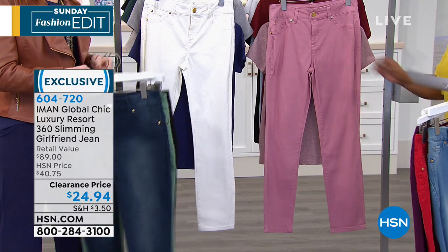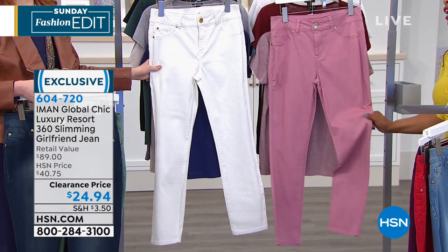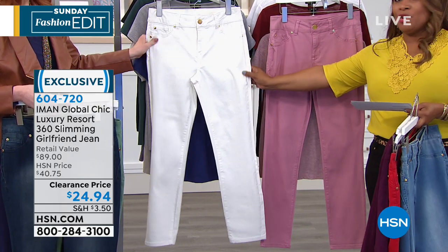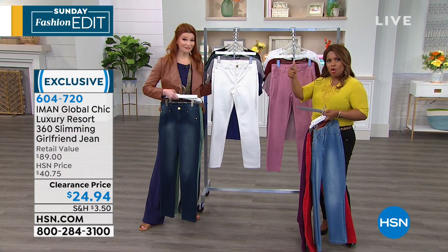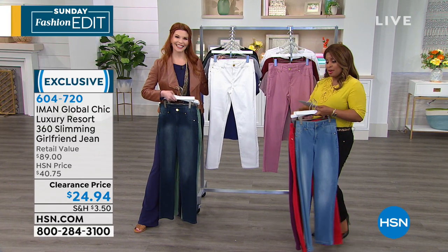Then look, we've got a rose. We're calling it sweet rose. How great for right now. I know, it's gorgeous. And then you can't ever go wrong with a good white jean. Everybody needs a great white jean. Yes, you do. So three different lengths, average, tall, and petites. And then all the colors, extra small through 3X.